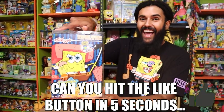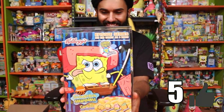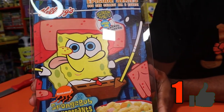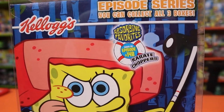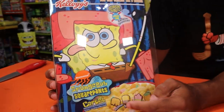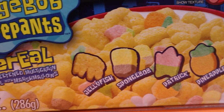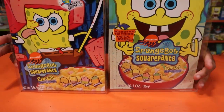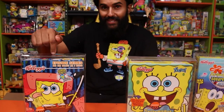Boom. Whoa. Yes. What the heck? Yes, we have the SpongeBob Kellogg's Absorbing Favorites based on episode 14B, Karate Choppers. And you will notice the cereal is the same cereal we have over here in the Kellogg's box. Wow. You've learned a lot about SpongeBob here on this channel. Have you ever seen this box before?